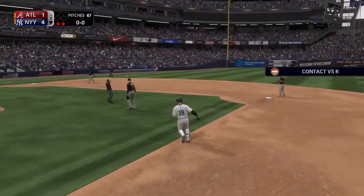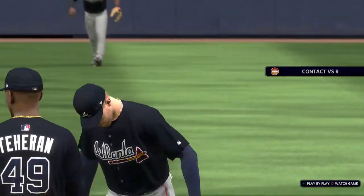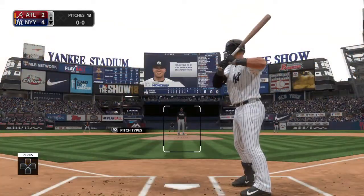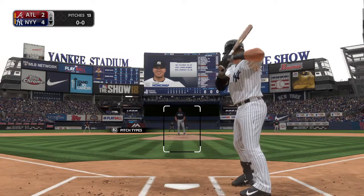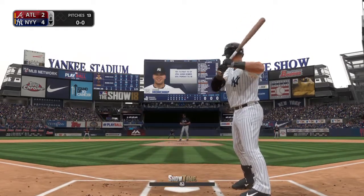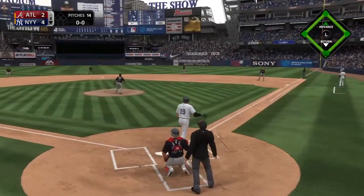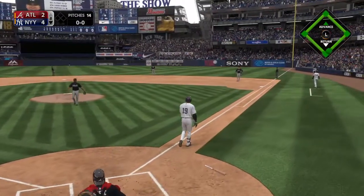Freeman has got it, and the side is retired. Striding into the box, number 19. Switch hitter batting left here. And this is the side of the plate this guy loves to hit at. Hitting over 350 left-handed. And meanwhile now, here's a drive out to right center.